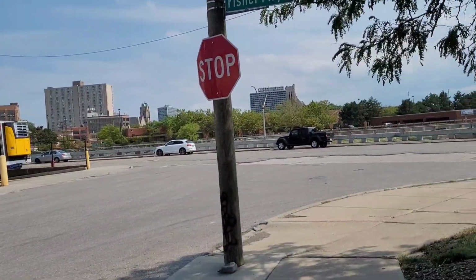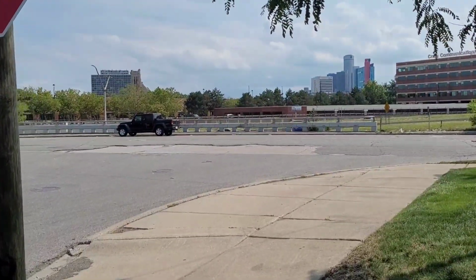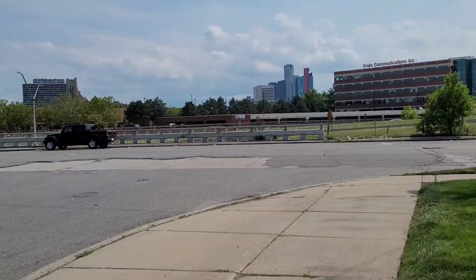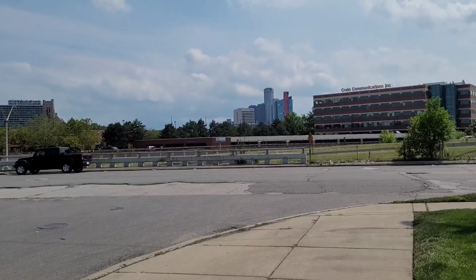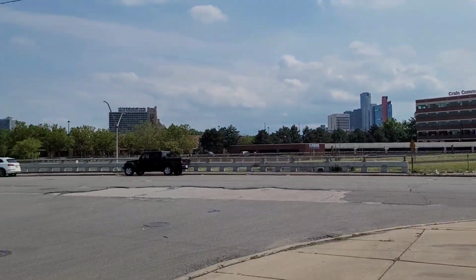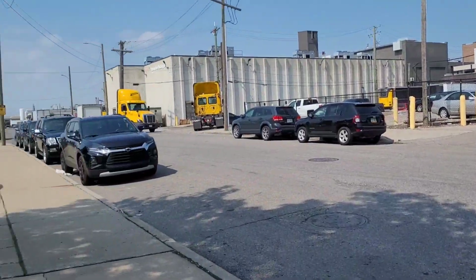I mean, I don't spend enough time around the whole city. I know the burbs of Detroit are all fairly nice. I could definitely live around the Detroit area. I don't know if downtown would be the best choice, but kind of nice to see it coming back up a little bit. Seems a little bit nicer.